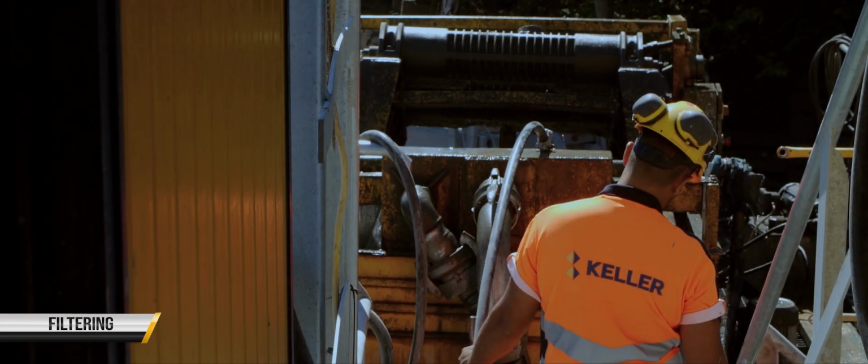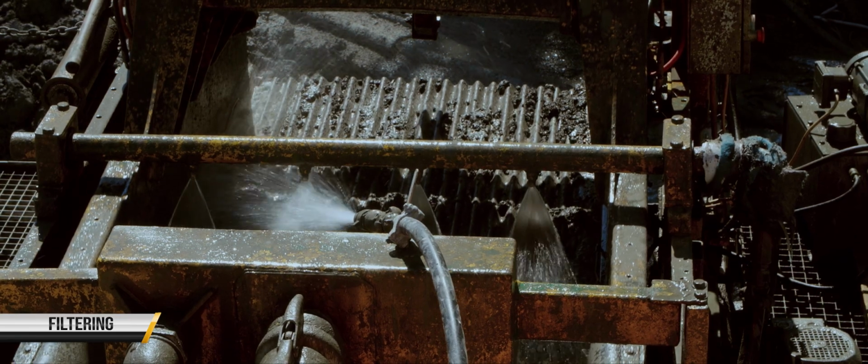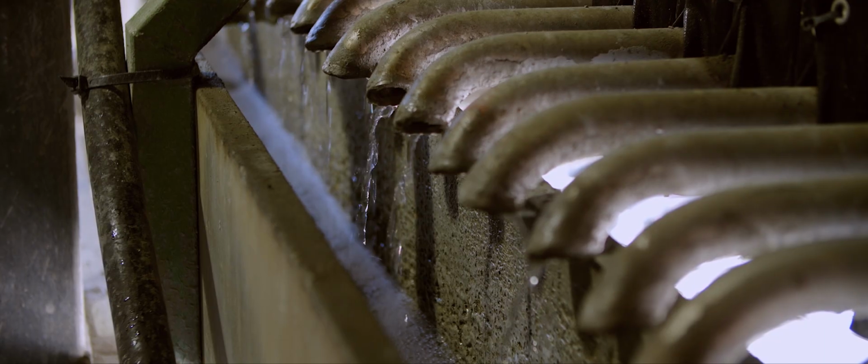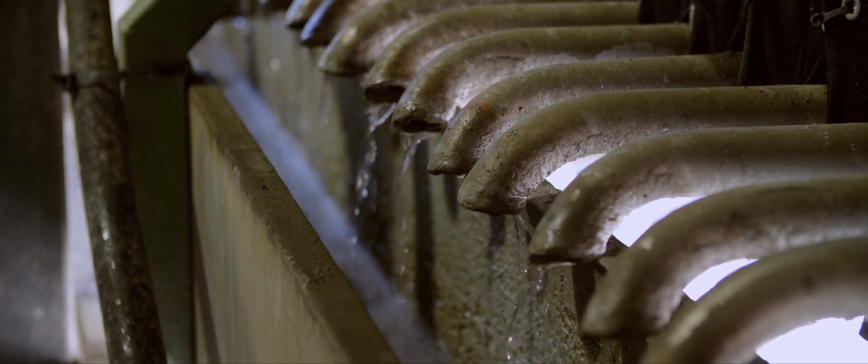An important factor of this project is the environmental footprint. Therefore, Keller used its own backflow treatment plant consisting of filter press units and centrifuge system.